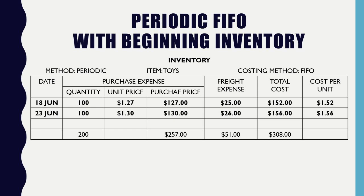But in this case, we're only focusing on our purchase expense, which we've already gone through. We made a purchase on the 18th and a purchase on the 23rd, and I've already filled in the calculations for you. So I have an additional 200 items at 257 plus my freight of 51 to give me a new purchase grand total of 308. For the cost per item on the right side, I've already calculated it for you. It should be $1.52 for the first batch, and then $1.56 for the second batch.